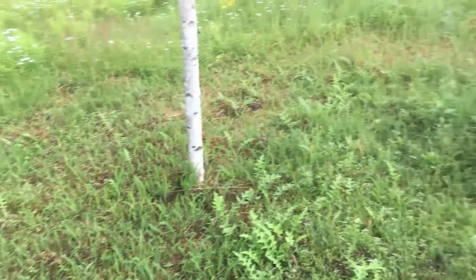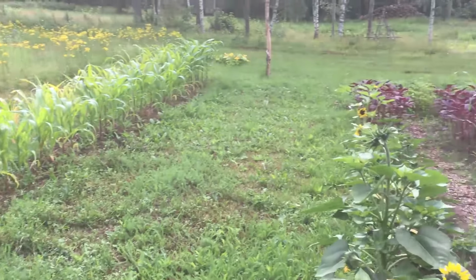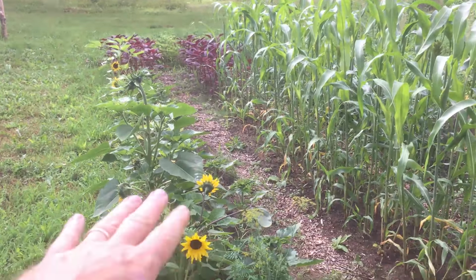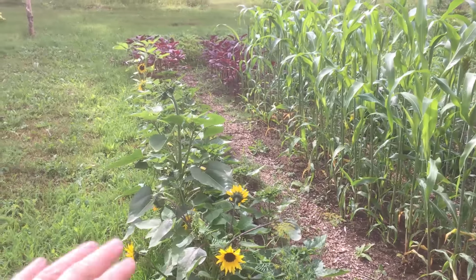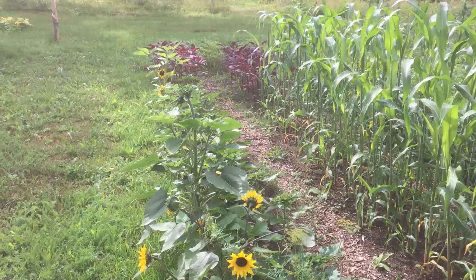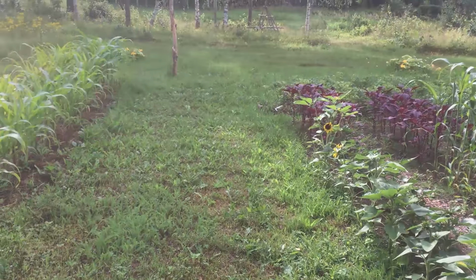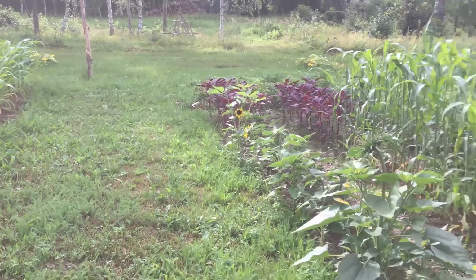And this final bed last year, if you're a regular viewer, we grew butternut squash here. I had a rethink on squash this year, because they sprawl everywhere and they don't really work with the system that I want to use. So we've taken them outside. I'll talk about that in a minute.